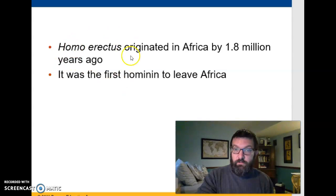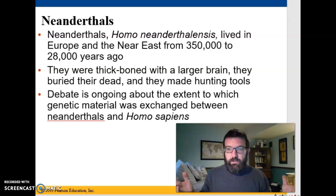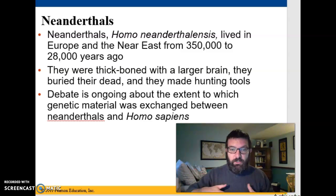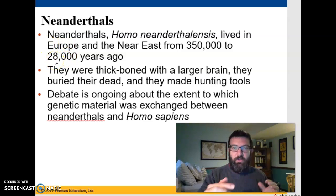And Homo erectus was another fully bipedal hominin, and it was the first one to leave Africa and spread out amongst Europe and Asia. And that led to an adaptive radiation of hominins that were in lots of different places around the world and developed into different species, probably one of which was Neanderthals, which were found in Europe and the Near East from about 350,000 years ago to about 28,000 years ago. This is not that long ago. And so they shared the world with Homo sapiens, again, from about 200,000 years ago.